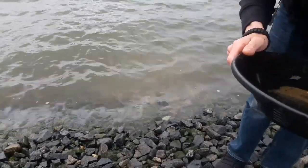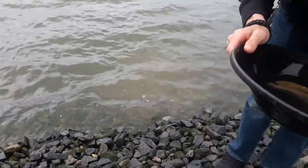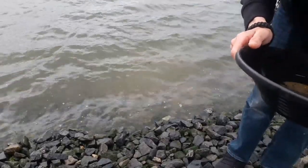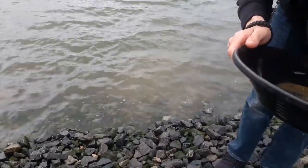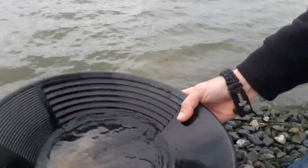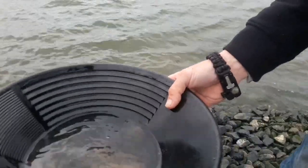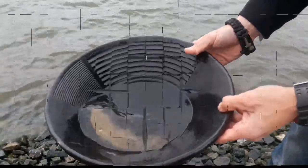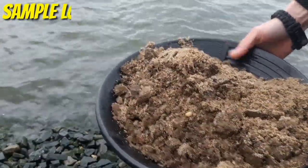Let's see. Nothing. I don't even know if that was in camera. There's black sand in there, as you can see, but there was nothing in this sample. So I'm going to look for one more spot and see if I can find something. Wish me luck, I've got one more sample. Let's try this out and see what we got.